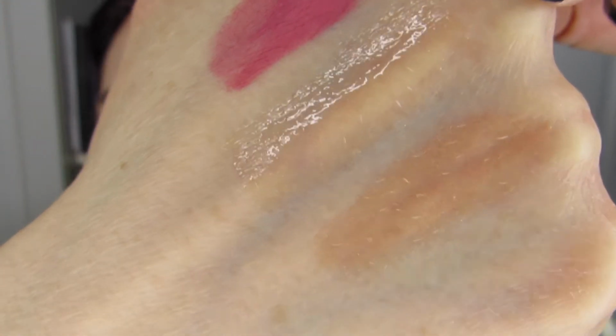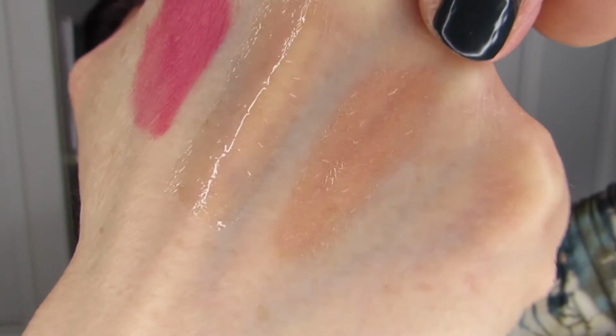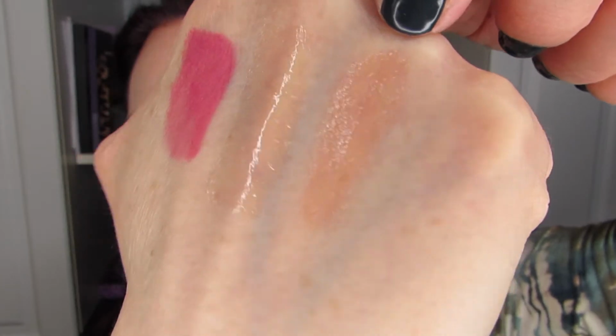So this one is a Pixi gloss and it is called Honey Sheen. It's called Lip Lift Max Honey Sheen. This is the Angelic right here, and this is the Pixi one right down here. They're very similar. Pixi just has a little bit more pigmentation, but it looks very much like the other one from Joe Fresh that I also like very much, the one called Peach Nectar. I would recommend Angelic and Peach Nectar just about as much. This one I just like a little bit more. So I would definitely say that the Pixi gloss is very similar.